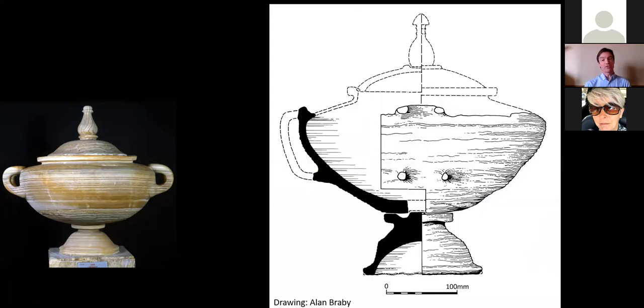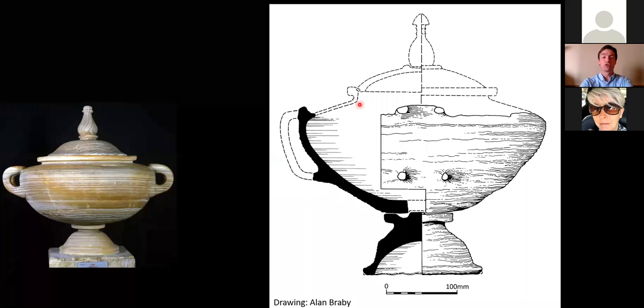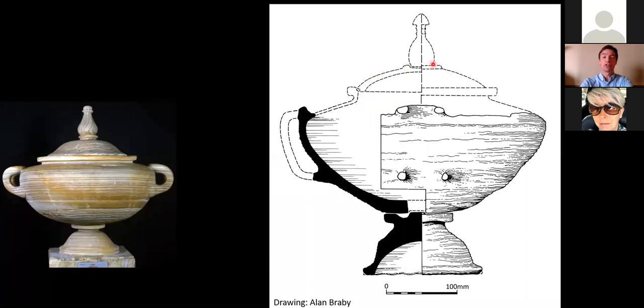Now, there are benefits to having a broken stone, having a broken urn, because we can see how it's constructed rather better. And Alan Braby's drawing here shows our fragments reconstructed as part of an urn like the Via Laurentina one. And you can see the four different elements. The base, the bowl coming around to a narrow shoulder, and originally, as Via Laurentina shows, a lid and a finial.